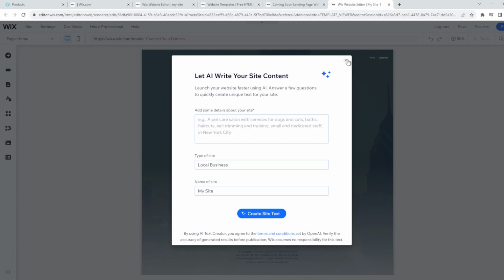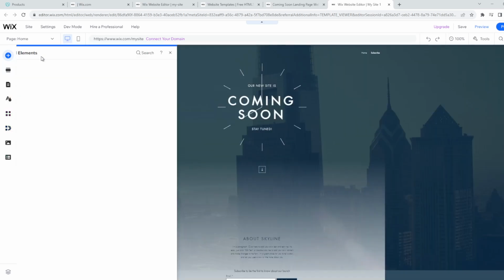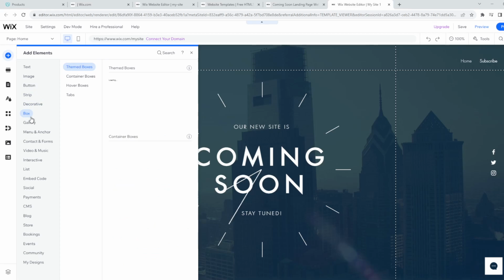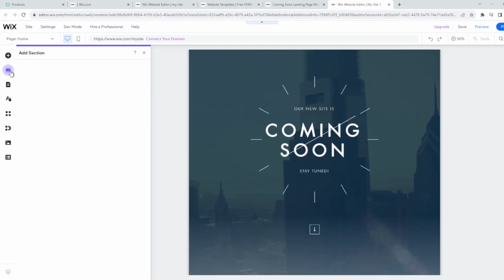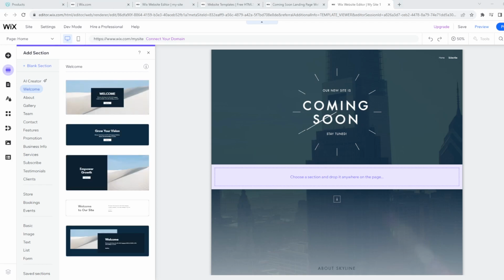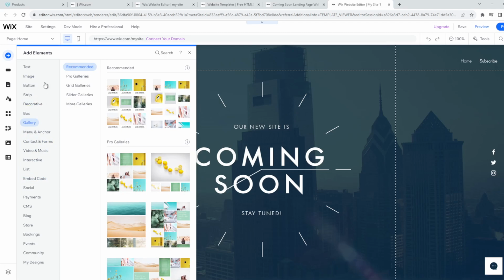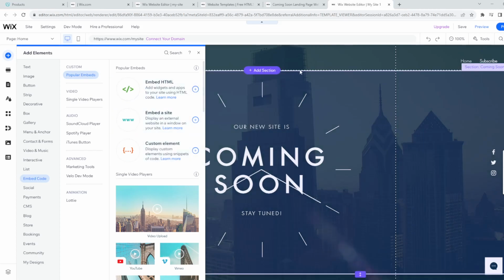So all I gotta do is let's just skip that for now. So you have here the add elements here, you know. You can put some image, button, strip, decorative items here, the box, the gallery, and whatnot. And after that, you can also hover here to the add section, you know. So there's a lot of things that you can toggle here while doing that. You can also add some custom elements here. You can embed hyperlinks, okay? If you wanted to embed a site, embed an HTML custom element, you have all these at your disposal. All right.